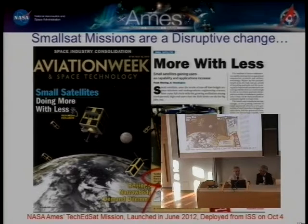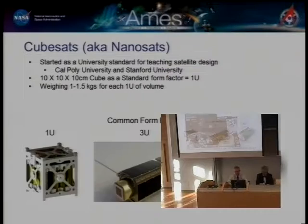Now I want to really get into what small sats are doing and what's becoming of them. And you can see this cover from Aviation Week and Space Technology from 2012, which says small satellites doing more with less. That was an interesting title for the magazine at the time, and actually what we want to do is do more with these spacecraft, even though we want to maintain their small size, but we also want to get more return on investment. We want to save money, and that's the biggest objective that we have in trying to improve the sophistication and capabilities of these systems. So let's talk about CubeSats, or nanosats, if you will.